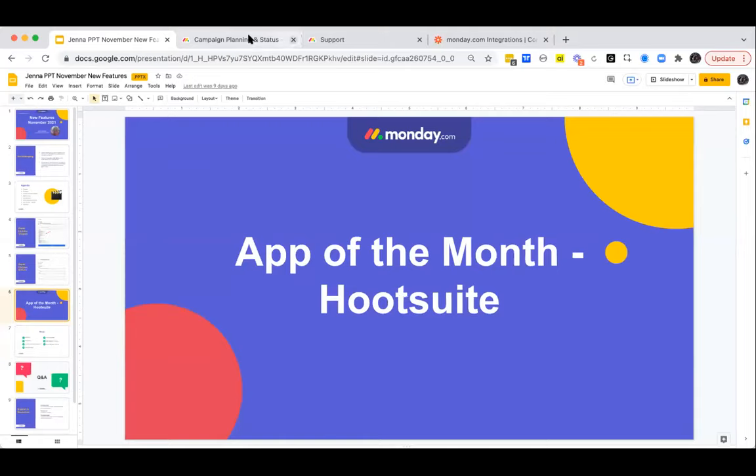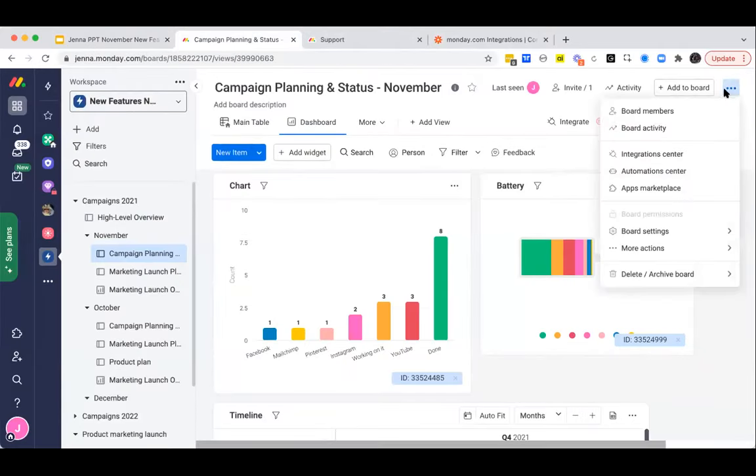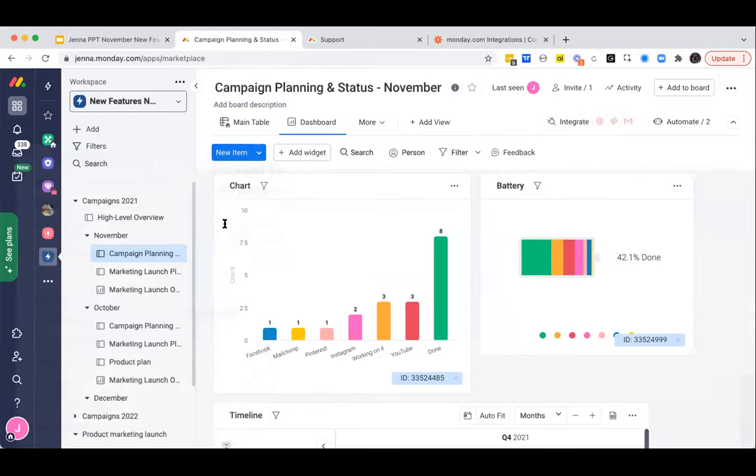To find the apps marketplace, you can either go to the 3 dots menu on your board and click on apps marketplace. You also have the option of finding it by clicking on your profile. Under Explore, you'll see apps marketplace here as well. And then there's also an option to find it at the bottom of your integration center.